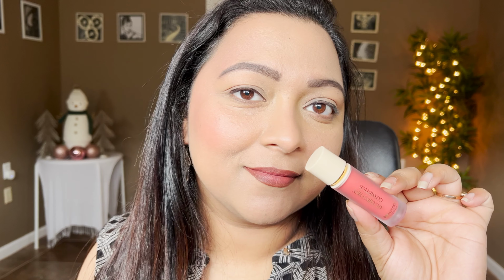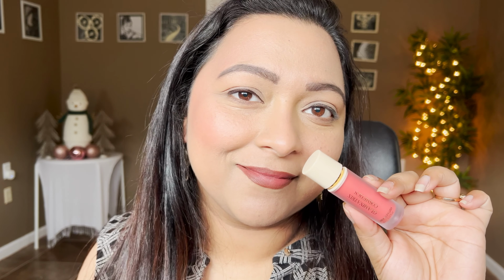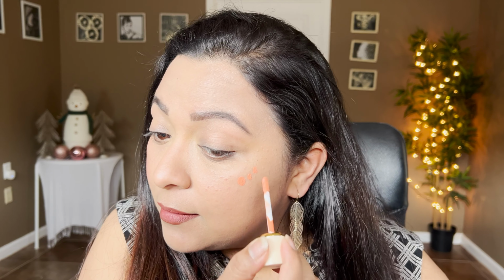Just so that the edges are smooth. Just right there. So that was the shade Poppy. Now let's move on to the other cheek and let's try the shade Sunny. Sunny also looks a lot peachy. The shade Poppy was like a punchy coral shade. Okay, this is definitely much more peachy.